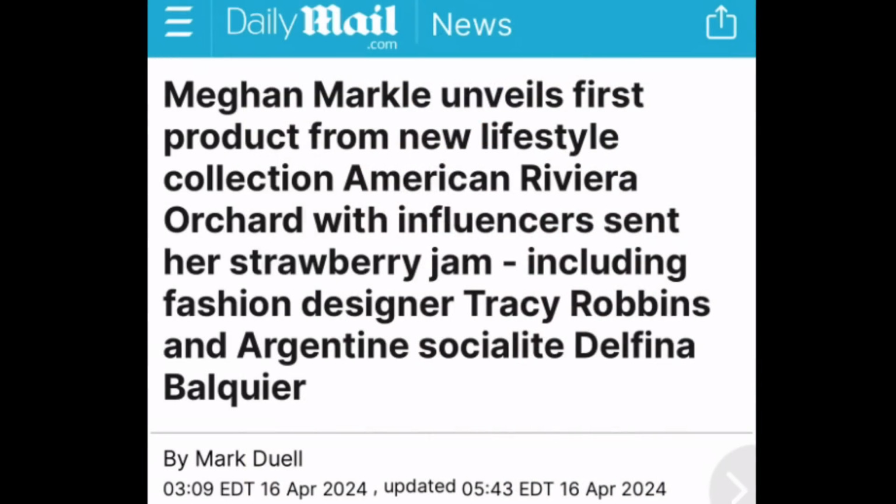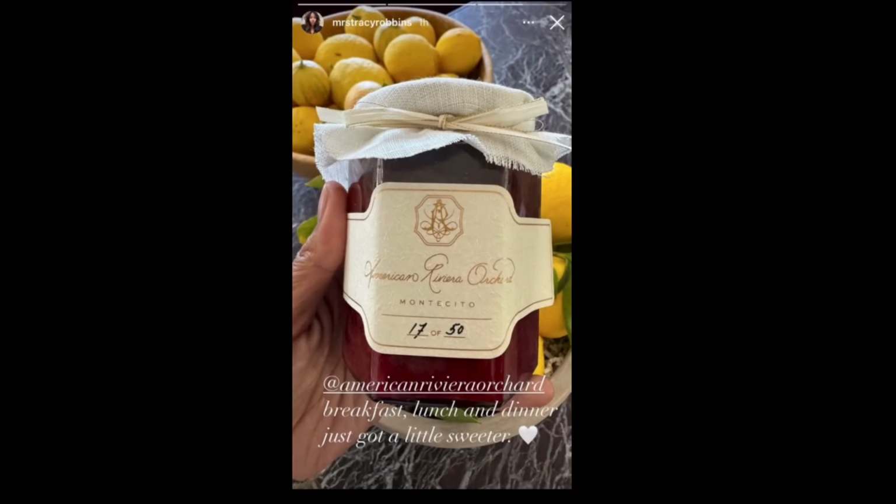Meghan finally unveils her first new product. It's a jar of jam, but she doesn't want to spend the money on the advertising, so she's sent out some jars and she's having her friends do it for her. So Meghan made some jam and sent it out to people to have them flog it on their Instagrams. Remember when Oprah did that?